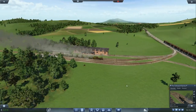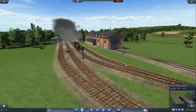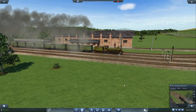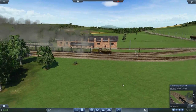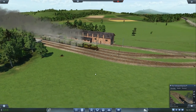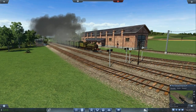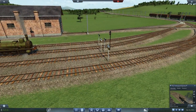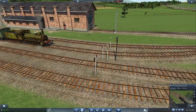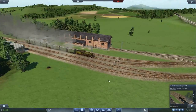Perfection. And there it is, the pride of the Somewhere Else Railway Museum, the Yorkie Pud Express. Sweet. I am wondering, do I pull it a little bit further forward? But now I think that's fine. Right there. Cool. Now, I could probably get rid of these signals and things. I don't know. I might just leave them there.